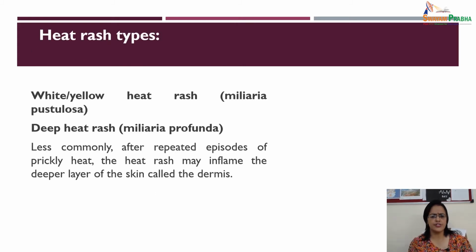Next is white-yellow heat rash. This is miliaria pustulosa. A pustule is a kind of pimple which has pus in it. So they develop lesions of miliaria rubra in the case of miliaria pustulosa. Then deep heat rash, miliaria profunda. Less commonly, but after repetitive episodes of prickly heat, this condition develops. The heat rash may inflame the deeper layer of the skin called the dermis, and when your dermis is affected, this is deep heat rash. The rashes are made up of larger and harder bumps.